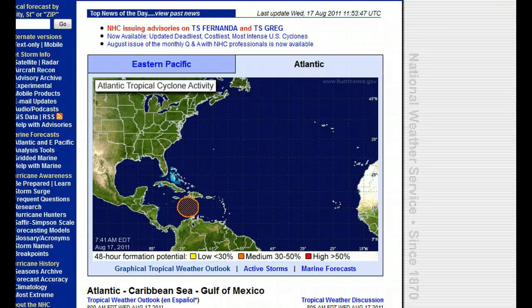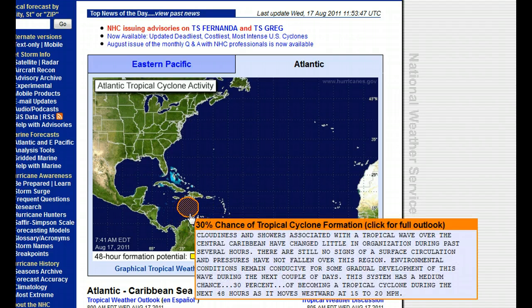Well, a few features we're watching out in the tropics today. We have Invest 93L. This is the one that's hashed 30% chance by the National Hurricane Center this morning. They're saying there's no signs of surface circulation. Pressures have not fallen. That is true.